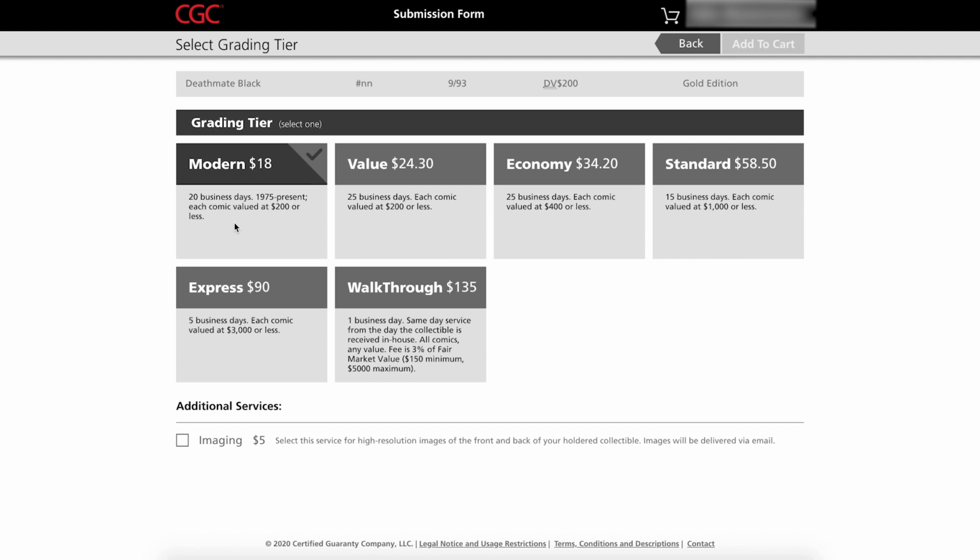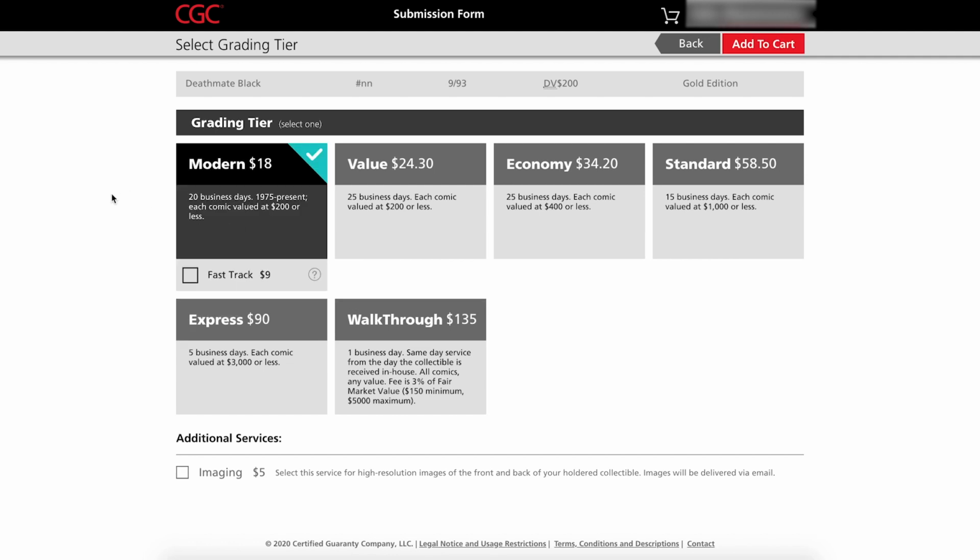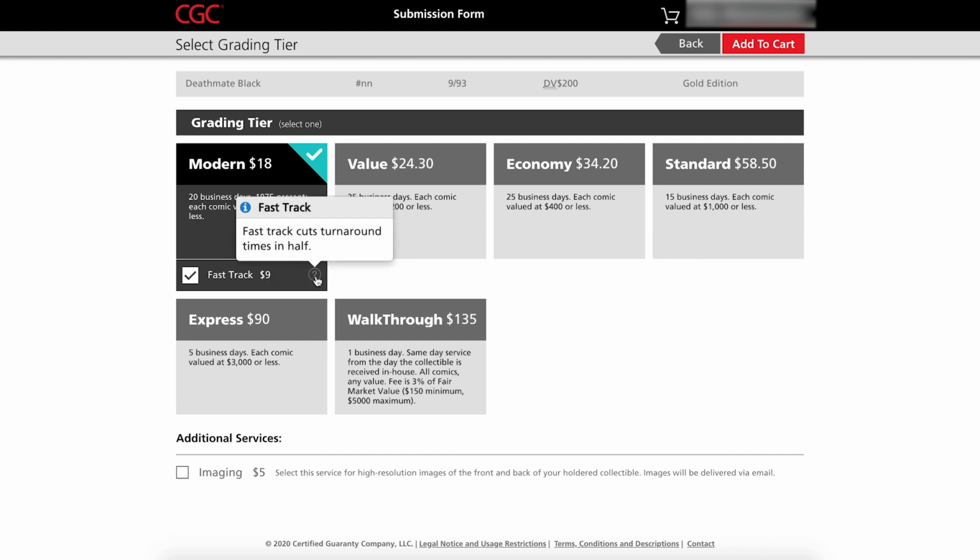So now for the grading tier, we're going to select modern. It shows you here 20 business days, and then it shows you 1975 to present, each comic valued at $200 or less. Now if you want to spend more money per book, you can enter in Fast Track. It adds another 50% of the cost for the modern tier, but it also cuts the turnaround time in half. So it goes from 20 business days down to 10 business days. We don't want to do this for this submission, so we'll leave that.